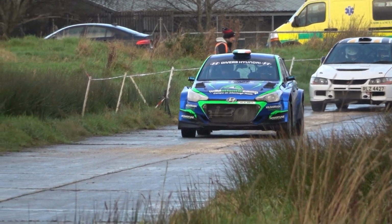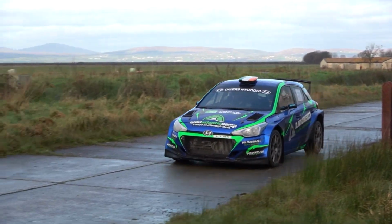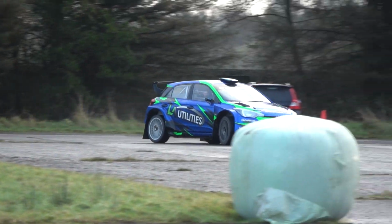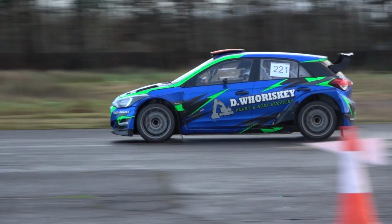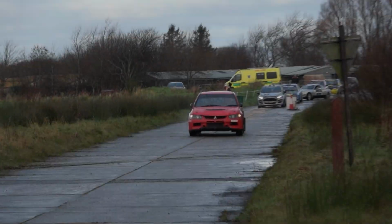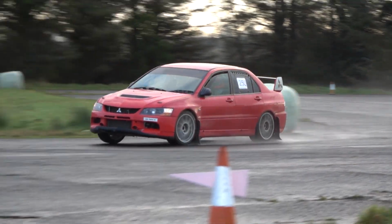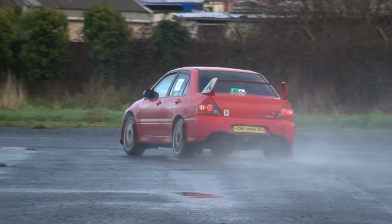Up next is the i20 R5 of Kevin Wilson. He's 4 seconds off the pace of McFall and Porter ahead, and 14.3 off his good friend McLaughlin. Oh, Connor Wilson gives our cameraman a little fright. He's just 0.2 of a second off his father ahead, and the Class 10 battle will be interesting today.